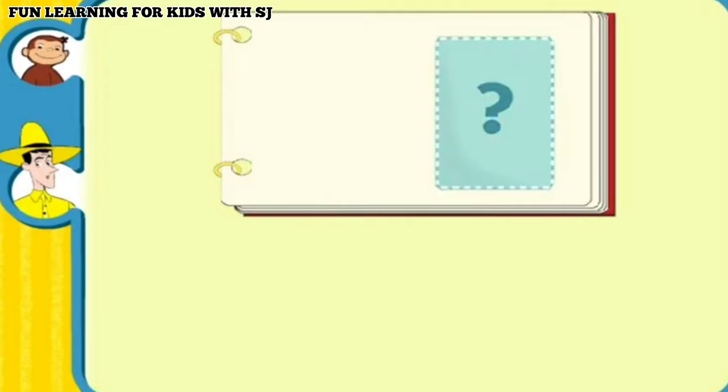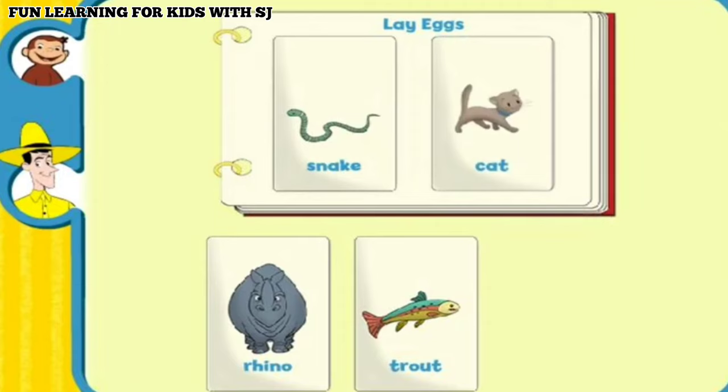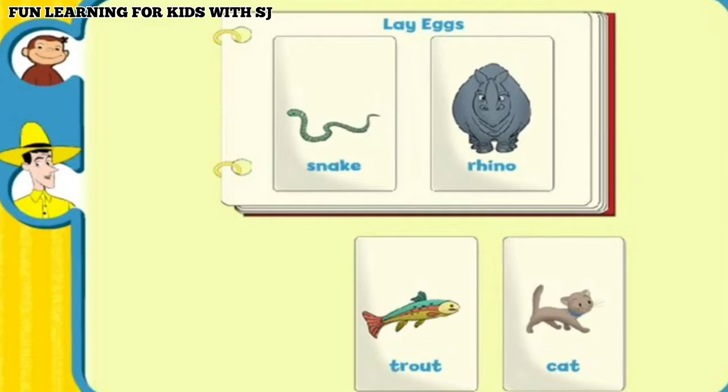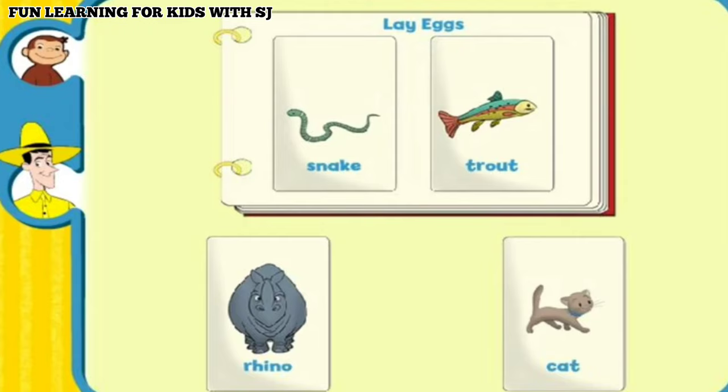Which of these animals also lays eggs? Here's a snake. A cat. Oops, a cat is a mammal, and most mammals don't lay eggs. Go again. A rhino. Oops, a rhino is a mammal, and most mammals don't lay eggs. Try again. A trout. That's right, a snake and a trout both lay eggs.